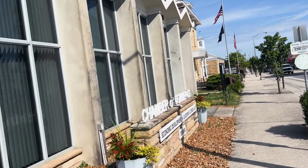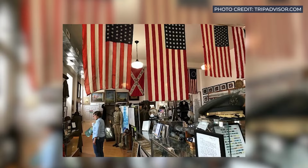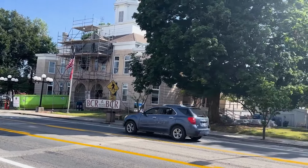Right in front of me is the chamber. You're coming up on the Military Museum. A lot of interesting things in there. Definitely worth a visit. We can see a lot of renovation going on. So they're working on the courthouse.